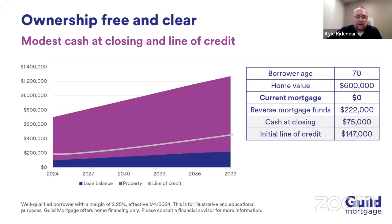If you have a free and clear home and you want to take out a reverse mortgage, you absolutely can do that as well. You would qualify for the same $222,000 on a $600,000 home. That would be a line of credit. And let's say you wanted to take $75,000 at closing, you could do that out of your line of credit, and you'd be left with $147,000 available line of credit. This is the portion that will grow, the available line of credit that's left over. If you leave it there, it will generate more and more funds available for your retirement years.